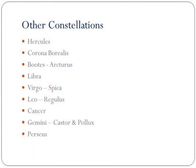Okay, so there are other constellations depending on whether this is a fall, winter, or summer course. Those are Hercules, a very big constellation during the summer. There's Corona Borealis. There's Bootes, which has the bright star Arcturus, which is very easy to see. Then there's Libra. Then Virgo with its bright star Spica. Then Leo, which is a lion. It's one of the zodiac constellations, and its bright star is Regulus. These bright stars are stars that we're going to use to star jump and find our way around the sky. Then we've got Cancer, and Gemini, where Castor and Pollux are the two stars.